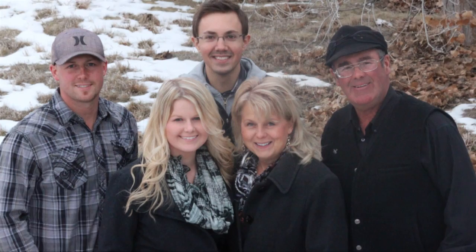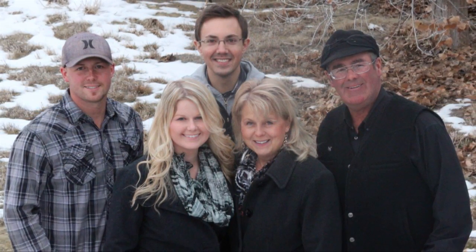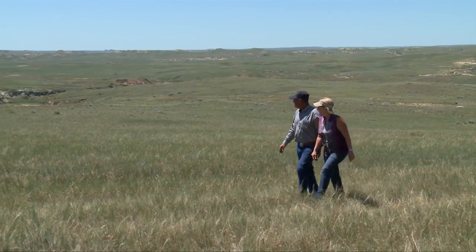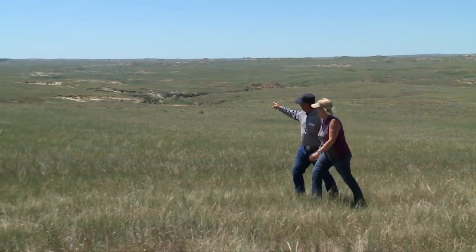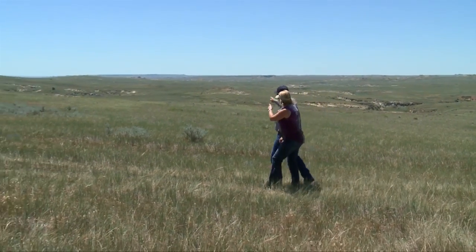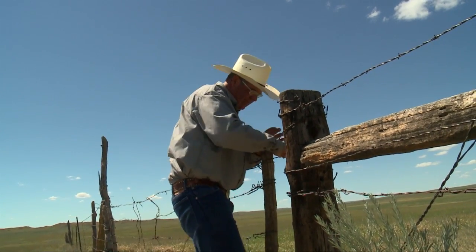Lon and Vicki have a son and daughter who both work jobs off the ranch, but they hope one of them will return home to manage the operation. One thing is certain, proper care of the land and the cattle will always be a way of life on Cherry Creek Ranch. I guess it's like learning a behavior over 40 or 50 years. It becomes second nature, and it would feel very uncomfortable not to do that.